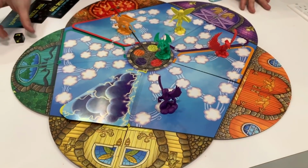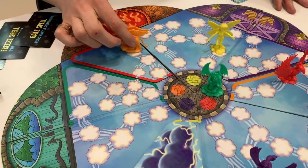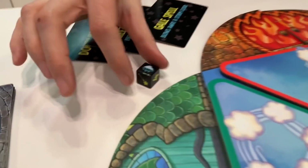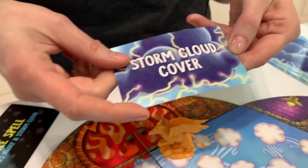And how you do that is you roll the dice. Any player can move any character. So I'm going to move this griffin 3 spaces and I'm trying to get him to his home. One thing that makes it challenging is if you roll the weather icon, you have to draw the weather card and complete the action on the card.